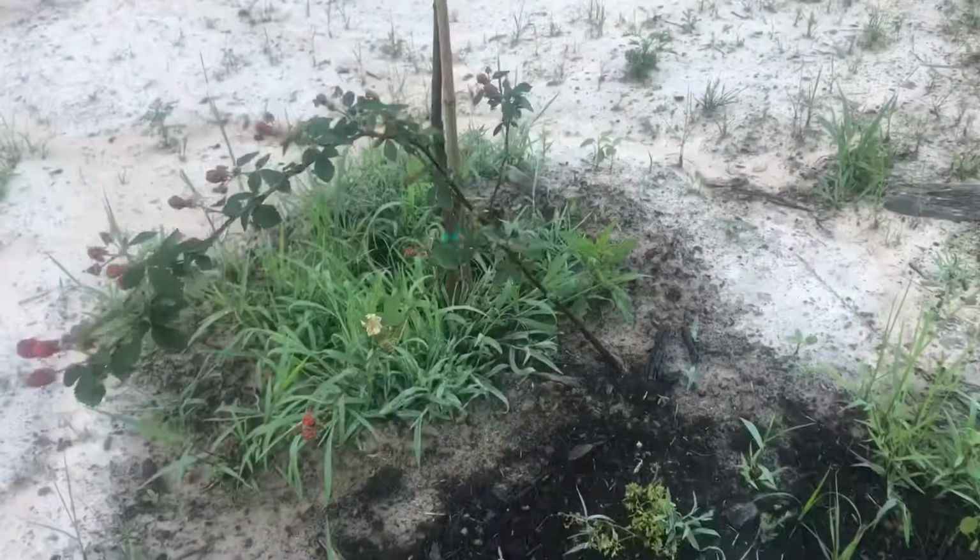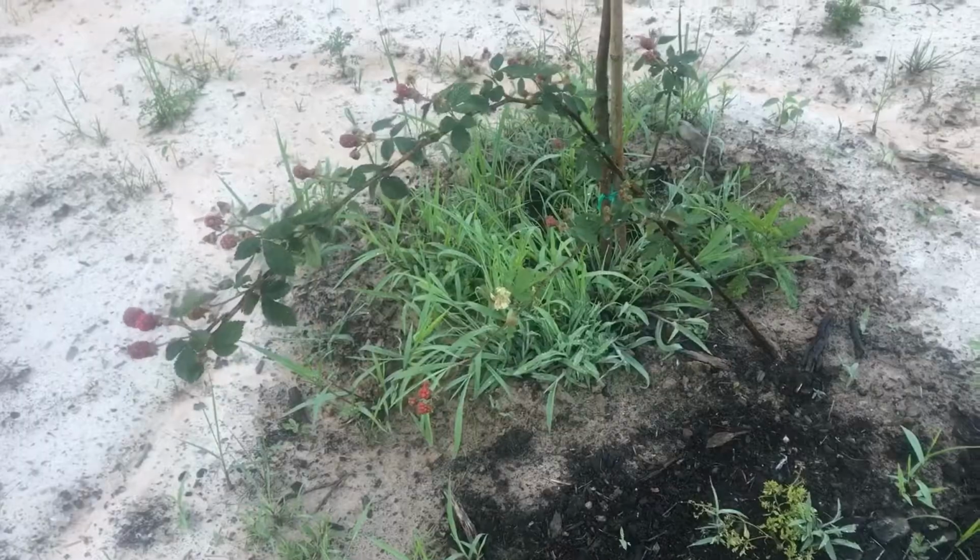This blackberry is actually a cheat. This isn't one of the ones I planted this spring. That's a transplant out of a pot that we found.